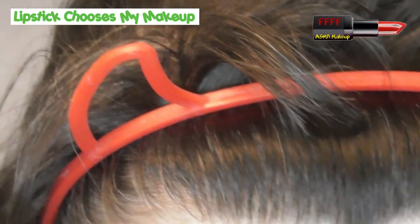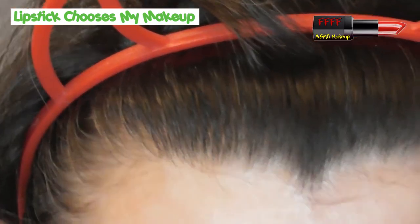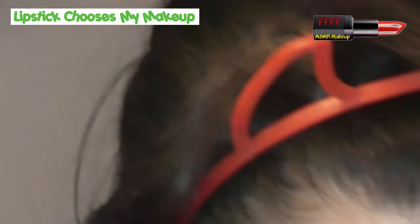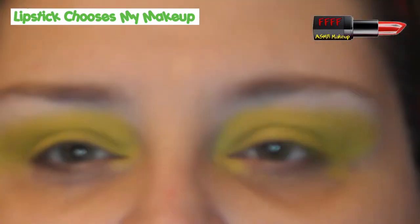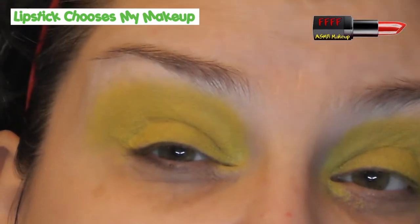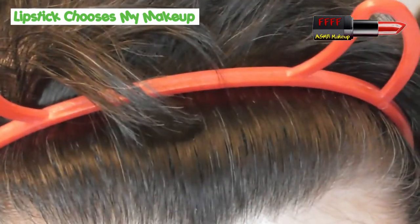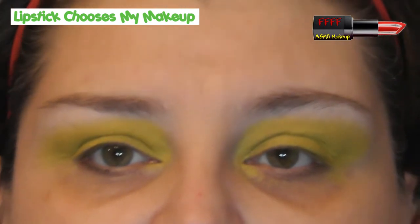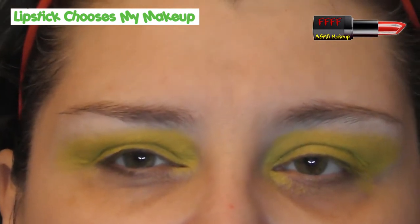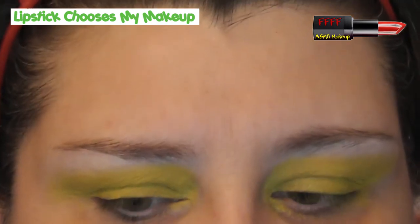Right. Now, shall I shove the glittery end on first or do the line? No, I think I'm going to do my graphic liner first, because although if I do that, I'm then going to have issues. Right. I'm going to pause you. I'm going to bung some foundation and stuff on. And I'll be back to continue with this eye look.